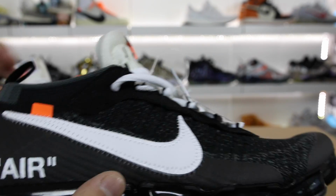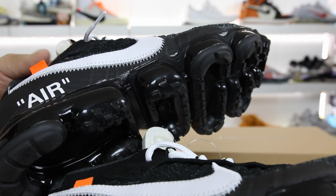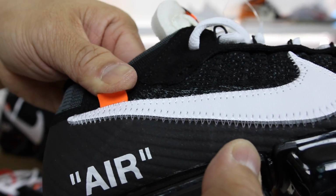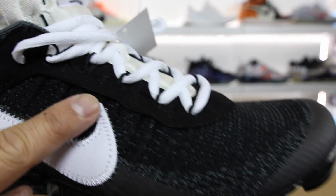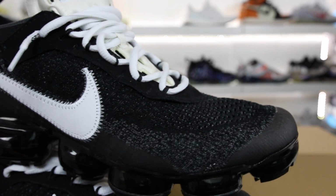This little tab right here is actually interesting because this is hard. On the authentic pair, this tag is super soft and flexible. I can flex it and bend this one in half and stuff. This one's super, super tough and hard to move. So that's notably different as well. The ribbing of the flywire under here, you could see it stick out a little bit more, and it's less prominent on the official pair.